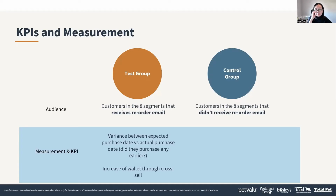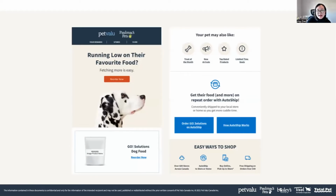they last purchased. And we would measure this based on the variance between the expected purchase date versus the actual purchase date. So we can know, did they purchase any earlier? And also we can measure the increase of wallet through cross-sell, because in our email, we're also driving to different kinds of other categories. So, you might also like treat of the month or top products.